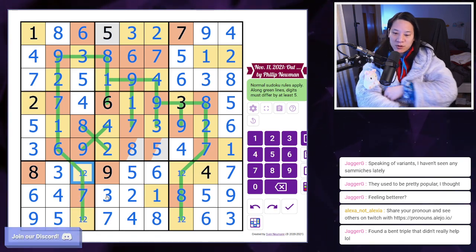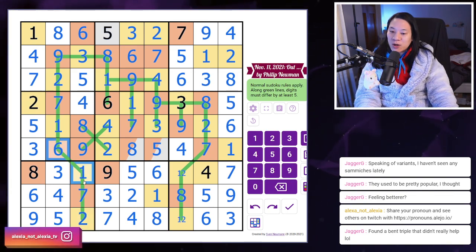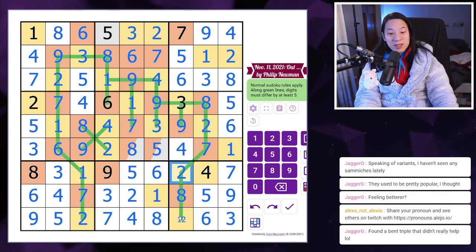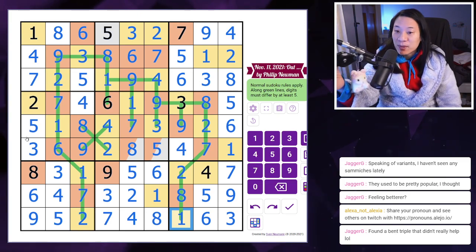How has this happened? Oh, this can't be a 2. This has to be a 1. Oh my god, the whole time I've been staring at this. I was like, 6, no, it doesn't do anything. It can still be a 1. But it can't be a 2. Holy crap. I'm bad at this. It's official. I'm bad at this.